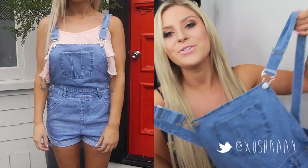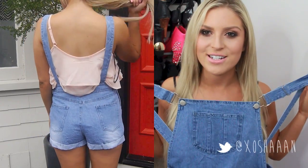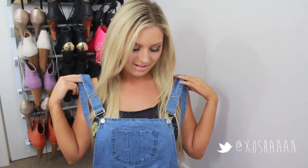I got some overalls because everyone is wearing overalls, and I want to wear overalls. But every single pair I tried on in store did not suit me, so fingers crossed these ones do. They're just really plain. They just look like that. And I love the trend with a cute little crop top underneath.